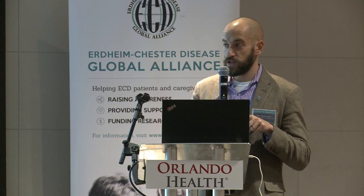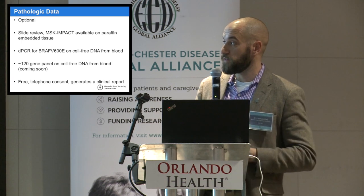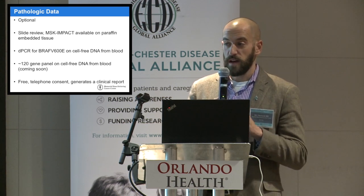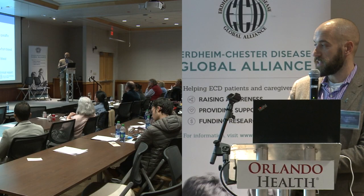Impact is our gene sequencing testing on ECD tissue, which tests about 400 genes to look for gene mutations. BRAF is one, but there are many others. And that is something that we can offer to any ECD patient anywhere, actually regardless of the registry. That's something that we have a program to offer. And then there are various tests for gene mutations on the blood, not even on tumor, and those are almost ready for prime time, but they're very exciting.